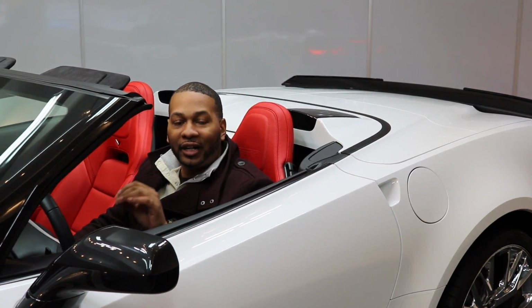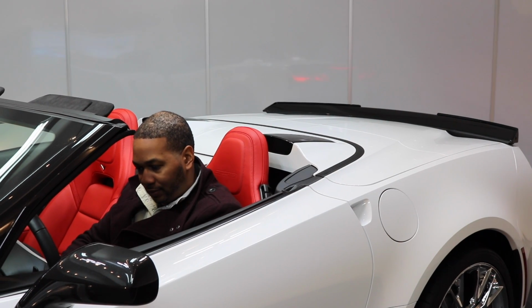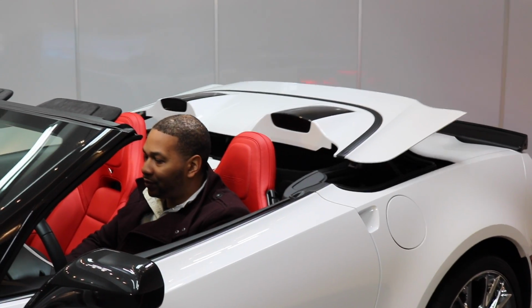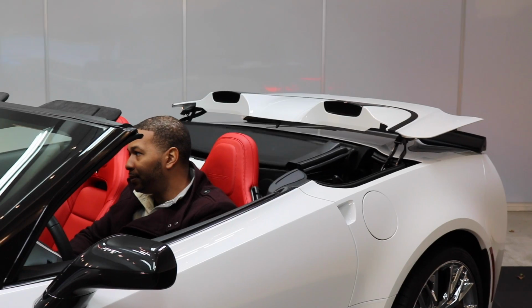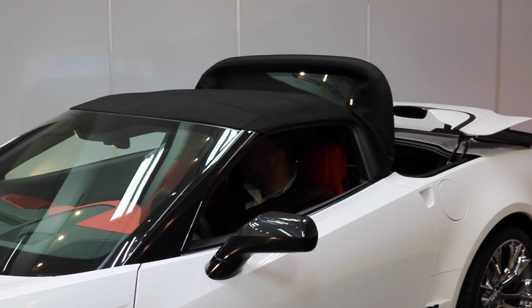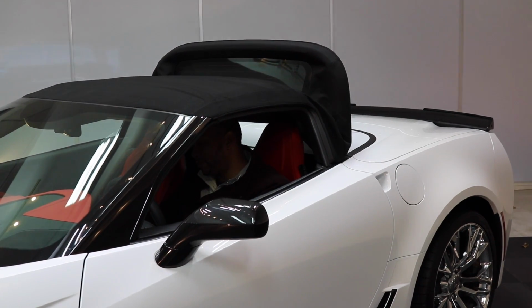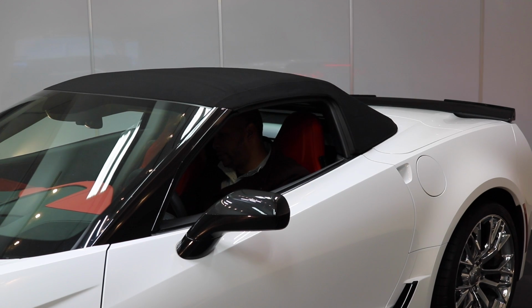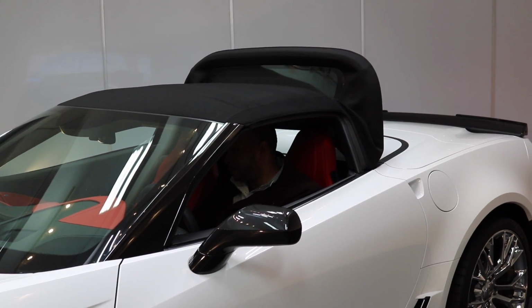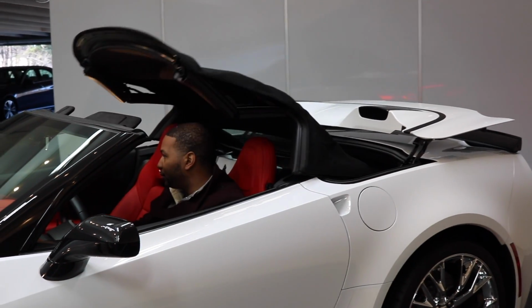Now, let me give you a quick demonstration on how the soft top operates. I'm going to start the car and raise and lower it for you. What's cool about the Z06 is that no additional reinforcements were required because this car was originally designed to be a convertible. The top can be raised and lowered at speeds of up to 30 miles per hour and is stored behind a body color tonneau cover behind the seats. It's composed of thick premium cloth with additional sound deadening.